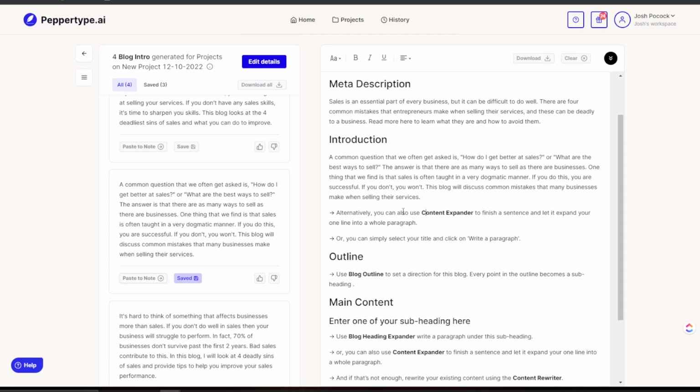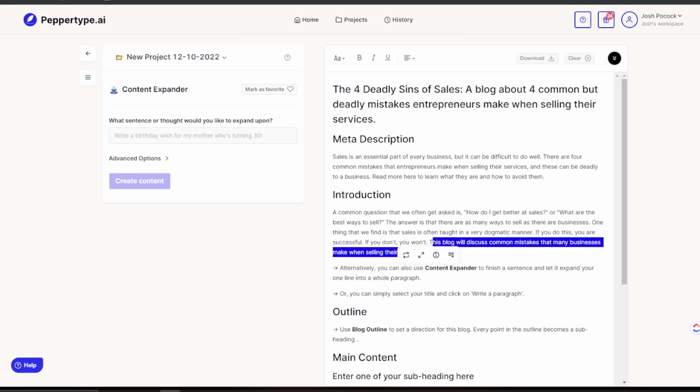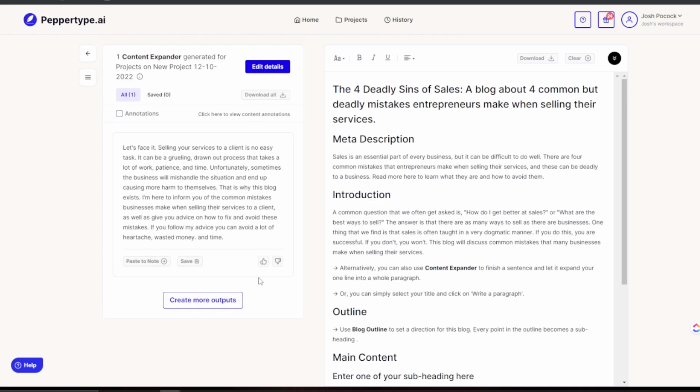Notes. Alternatively, you can use the content expander to finish a sentence. Try that. It's giving you different options. So it says alternatively, you can use the content expander to finish a sentence and let it expand one line into a whole paragraph. Or you can simply select your title and click on write a paragraph.